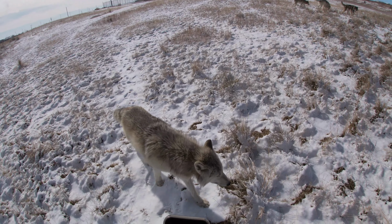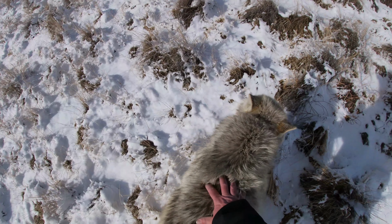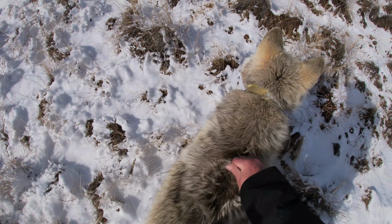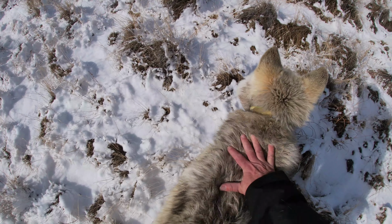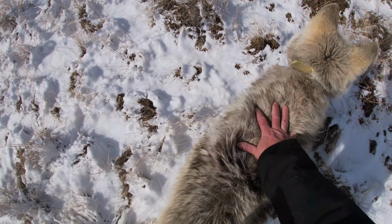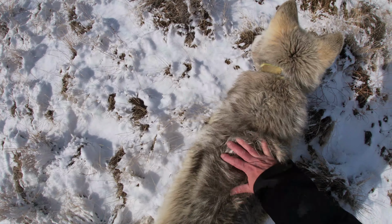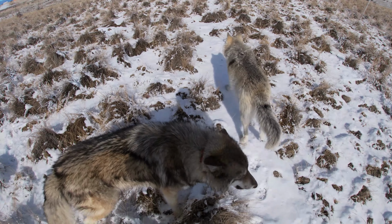Hey, Bear. Again, you can get a real good look at this fur right here. This is Bear, my high content. This is just massive amounts of fur, guard hairs, and undercoat. And come springtime, this stuff will just start falling out, and this coat will get a lot thinner than it is now. We'll be doing a lot of brushing once the weather warms up. Right there, Silas, my two puppies.